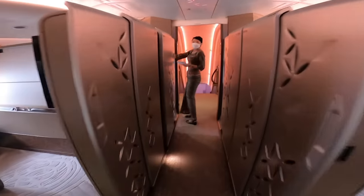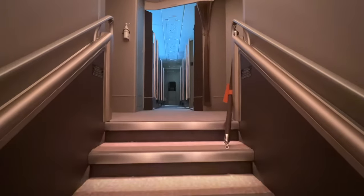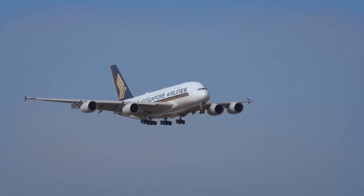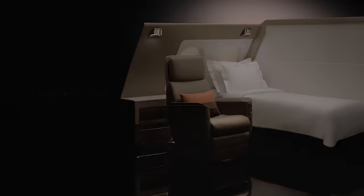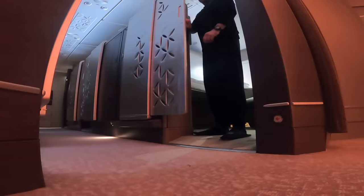Today, I'm flying one of the world's most exclusive first-class flights. Onboard Singapore Airlines, there are just 6 suites upstairs on each A380 aircraft, complete with either a single or double bed, an electronically movable armchair and a closing door.